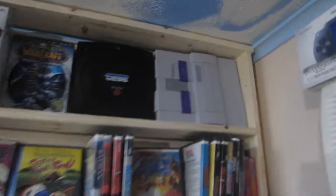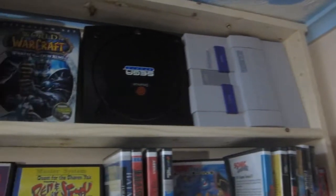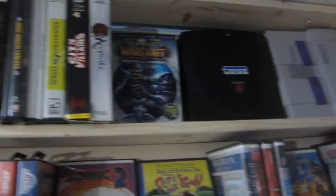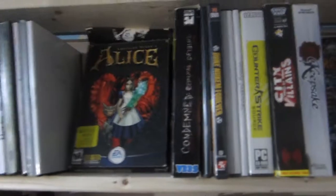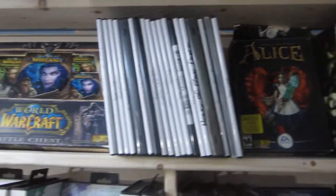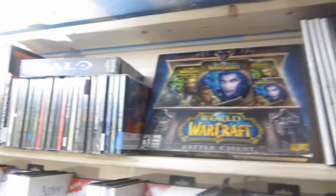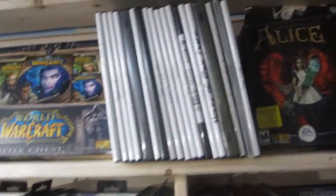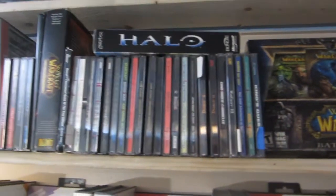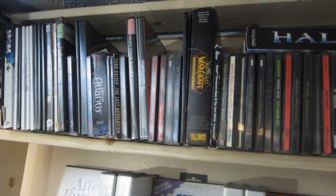Alright, let's start in the corner. So, got my old second Super Nintendo, a working Dreamcast, but it's the sports edition, so I figured I'd keep it. Some of my PC games are up here because it's the least played. I only pick up the ones that I like the box style or stuff along that line. Just gotta move this light every once in a while so that we can all see.